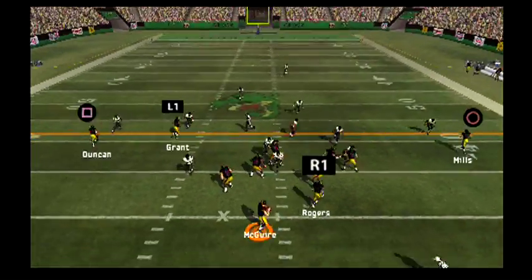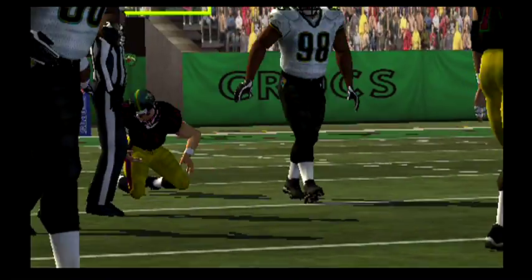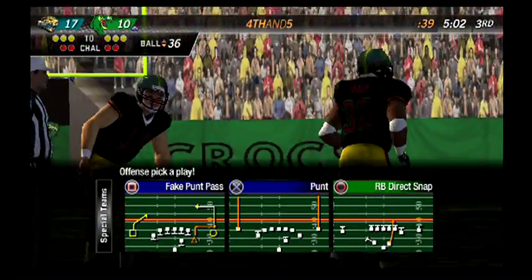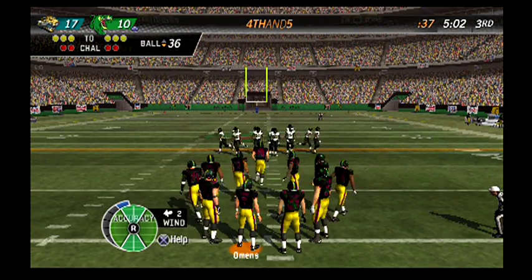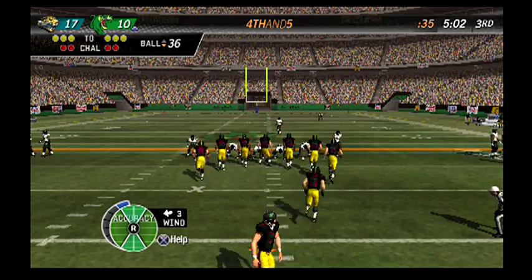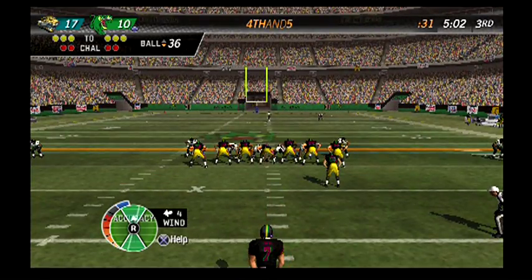McGuire starts out of the shotgun. Throwing. This pass is incomplete. The defense forced the issue that time, John. The guys up front got good pressure, forcing him to get rid of that one before he wanted to. Northcutt is back to receive this kick.